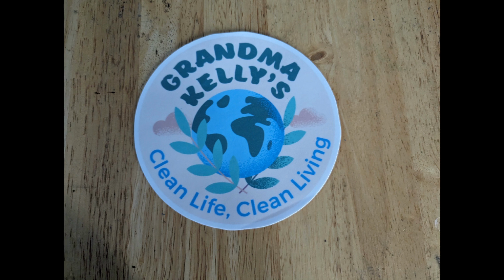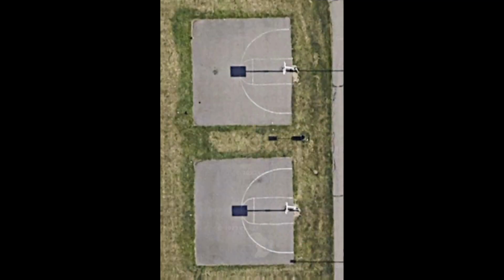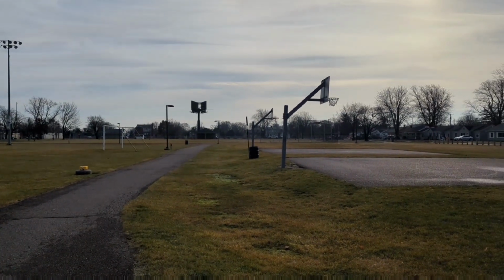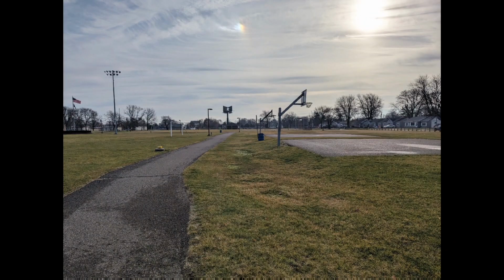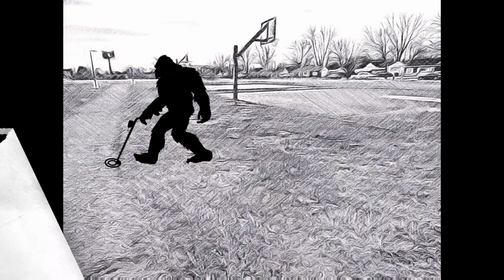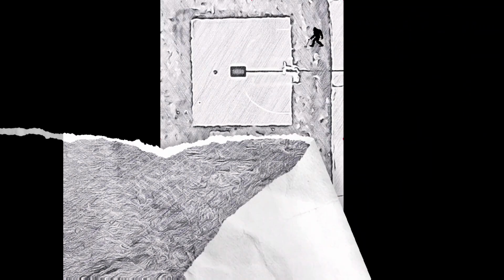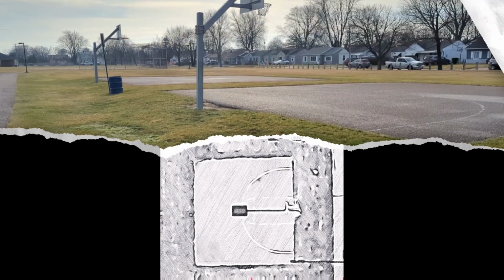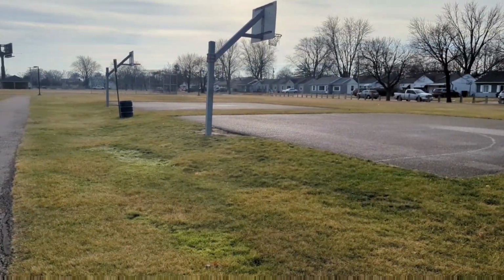Time for a sneak peek of Treasure Quest 2024. Welcome to Treasure Quest. In this episode, we hit the local park for some time in the field. Time to turn on the rig and hit the ground. The plan is simple. First, detect in a straight line along the walkway. Then, following the walkway, start working the small strip between the basketball court and walkway. With a plan established, let's see how this pans out.